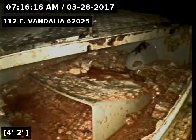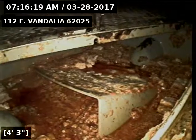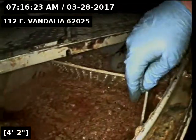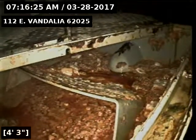So the owner is going to have to get the records and find out how often the trap's been getting cleaned and make sure they're doing it properly, because this here should not be just laying in the trap like this. They need to get the trap on a proper schedule. That way the grease problem will slow down, if not stop, and be much less of a frequent problem. This now concludes the videotaping of this system.